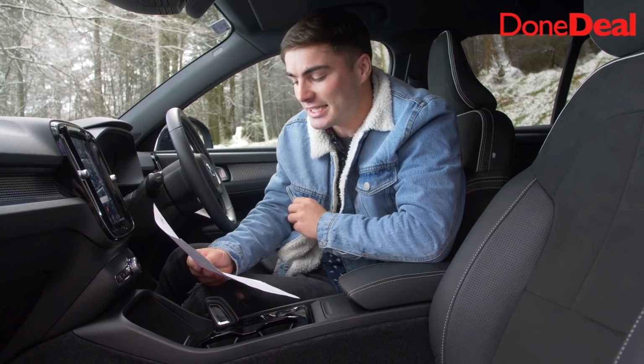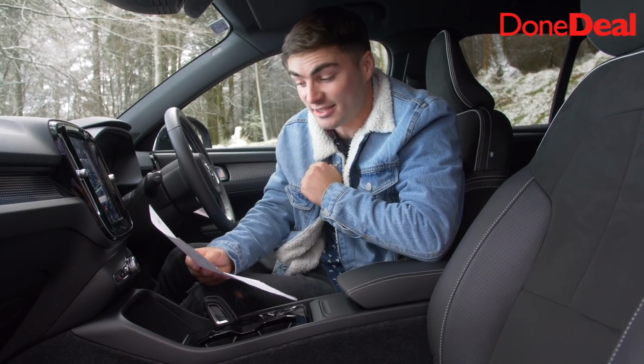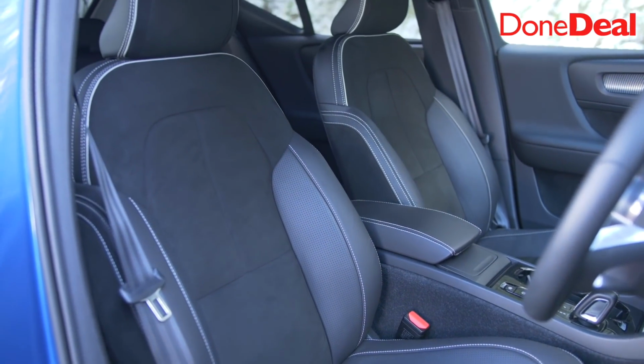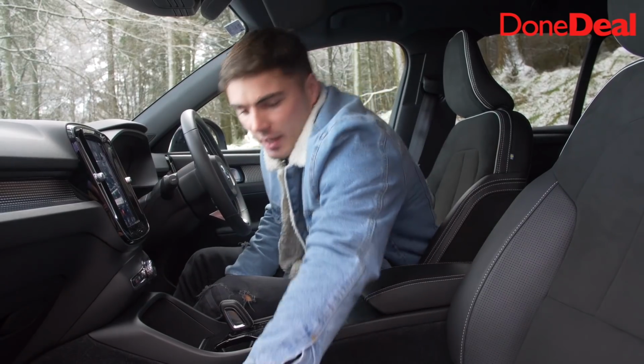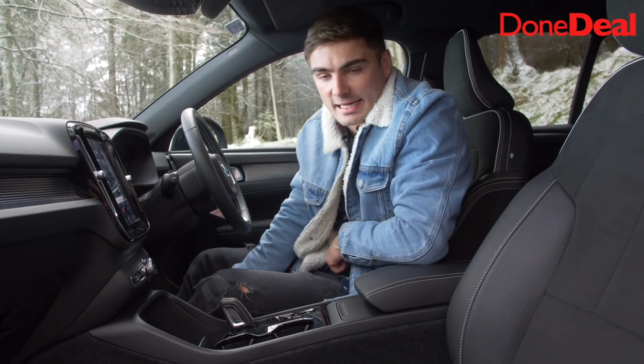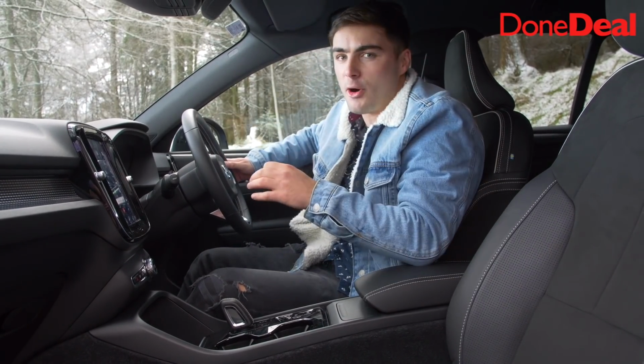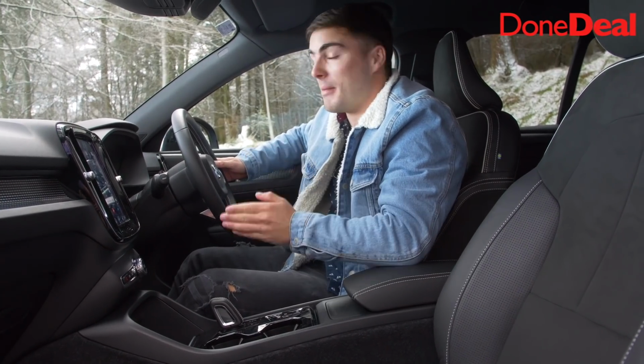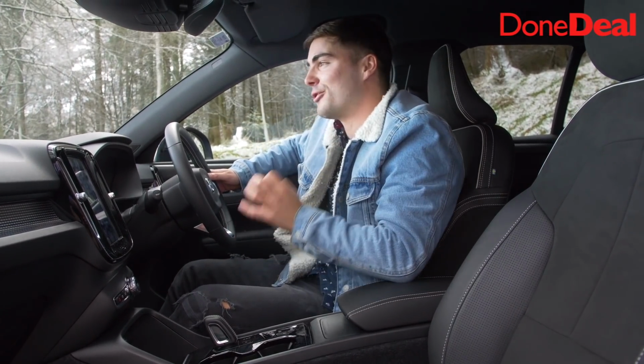They are the Agnes leather / nutbuck textile charcoal seats. They are very, very comfortable. They've also got this extra support here for anyone with a bit of longer legs. Now, this car's party piece, like any car, is driving, because that at the end of the day is what matters most. So let's take it for a drive.